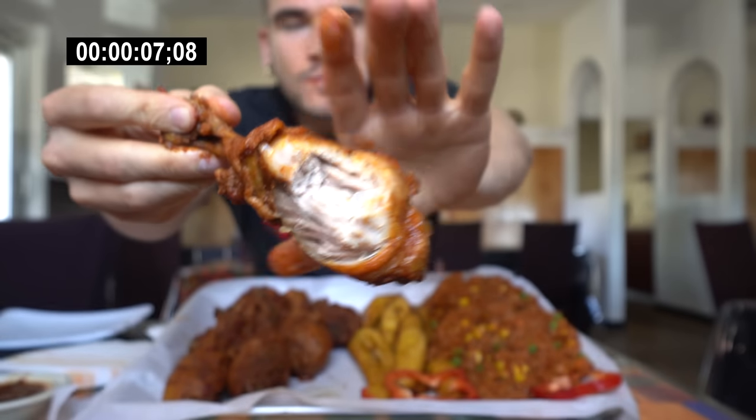Mmm. Oh man. Ooh, gosh. Seriously, this is not a turkey leg. This is massive. Mmm. Wow. Mmm. That flavor though. You get like the tomato. Mmm. It's really rich. Lots of flavors, lots of spices in there. I don't even think I could begin to name them all. Wow.